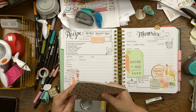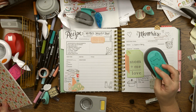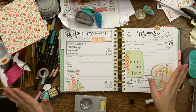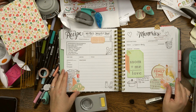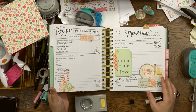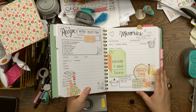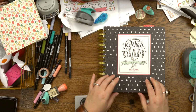So old cookbooks are great for punching pieces out to decorate with. And you can find them at thrift stores for hardly anything. You can just cut punch shapes out of them to use for this little project. So this was a very long video. Once again, I don't know how to do short ones, but I cannot recommend this little guy enough.